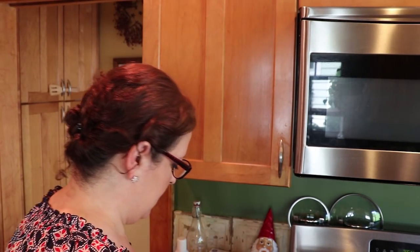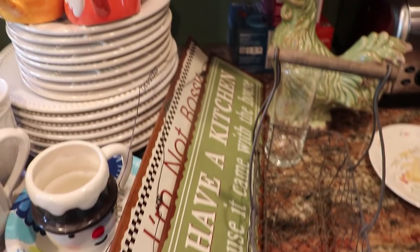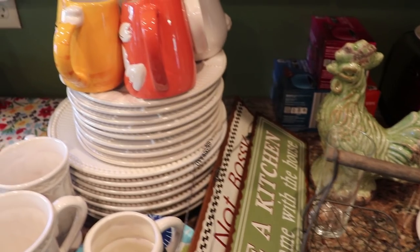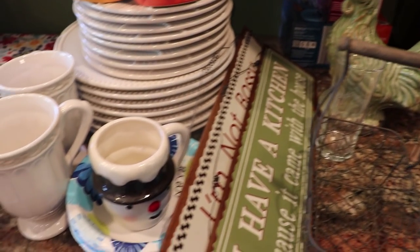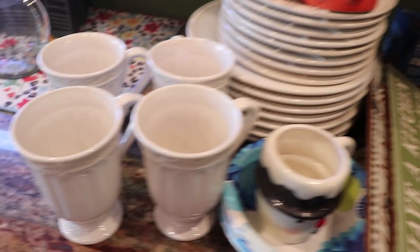Done. All of these are expired. I'm letting them go. And since I'm filming everything in one day, this is day number one in the kitchen, day number one and day number two, so I got rid of all of this.